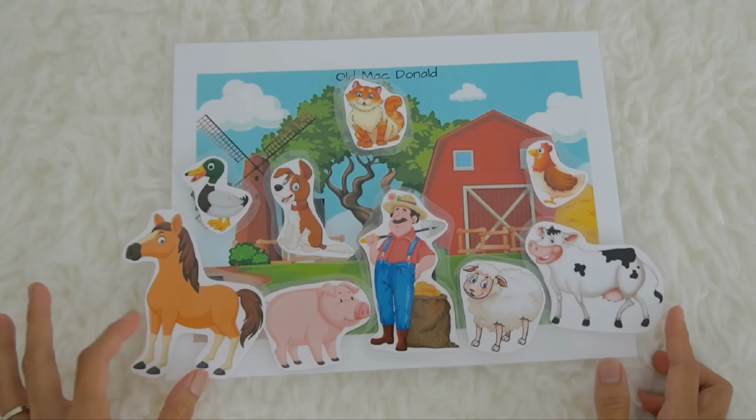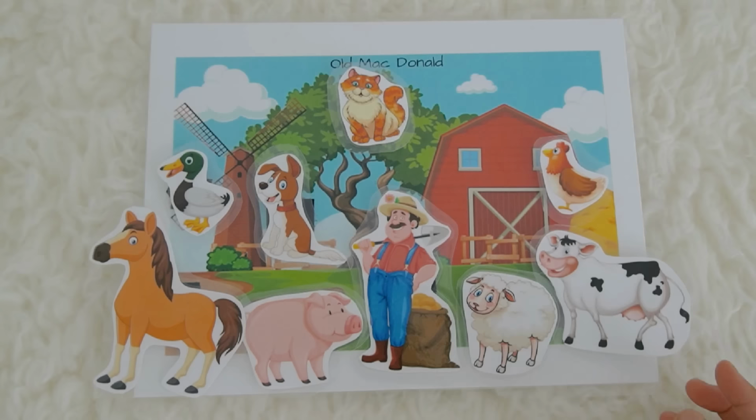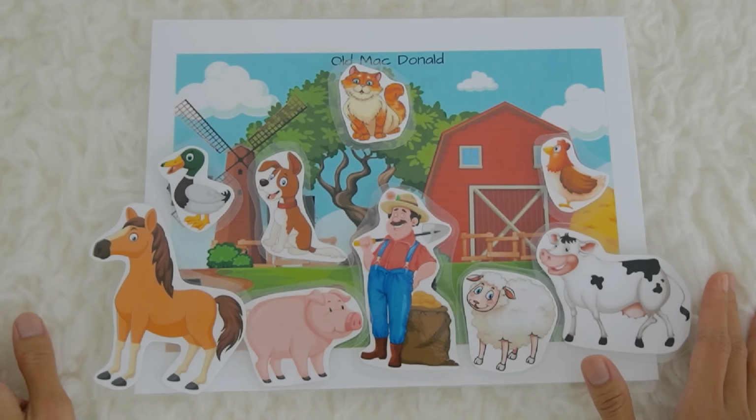Woo! Thank you so much. You did a great job today. You did a great job naming the animals and giving their sounds. And of course, Old MacDonald is so happy because you helped him find all his farm animals and put them here in his farm.